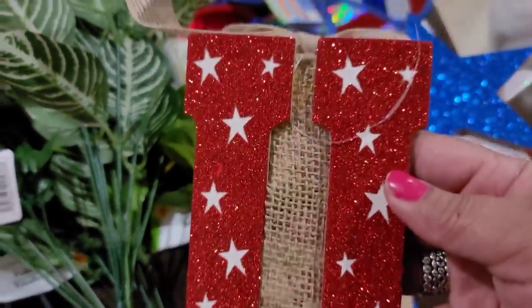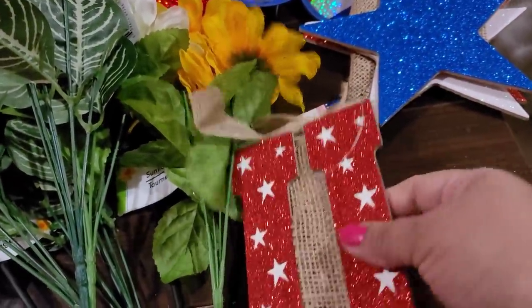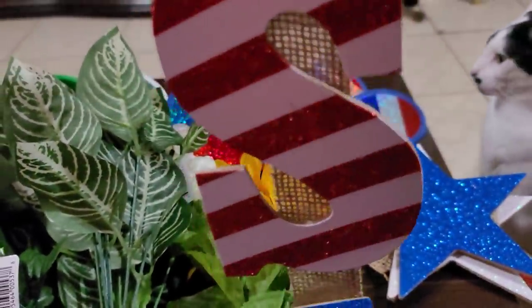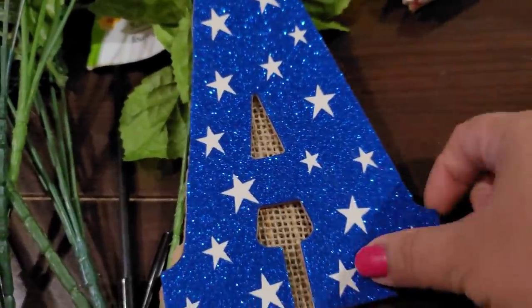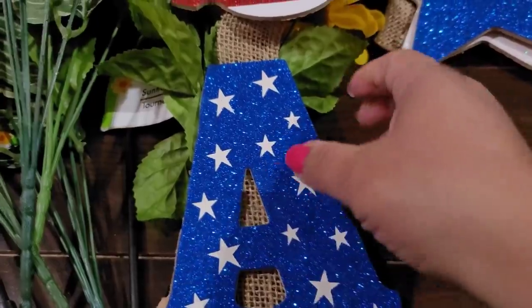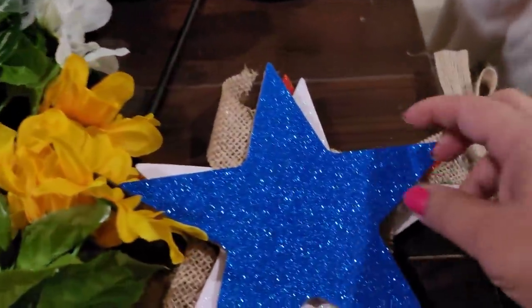Oh, my goodness. Okay, so it's got the U in the red glitter. And this is not too bad. It's got some pretty white stars. And it's got the S with some glitter with the white. And then A with the blue and the white stars. It's not bad. Well, a little bit. Yeah, it's not that bad. I think the other one was probably a little bit worse. See the glitter on here. Yeah, I guess so. Who am I fooling?